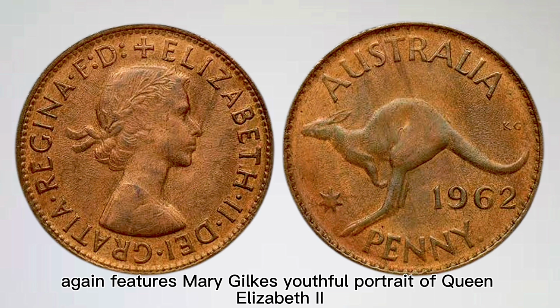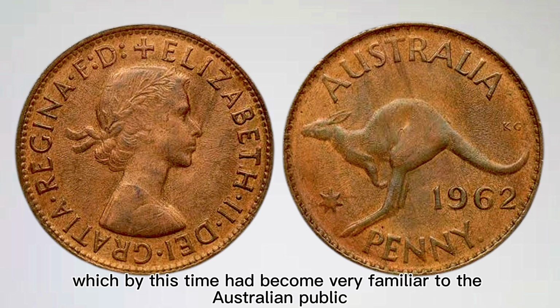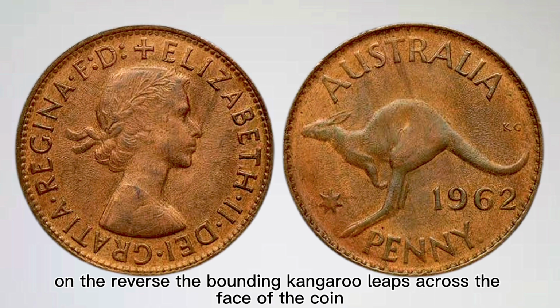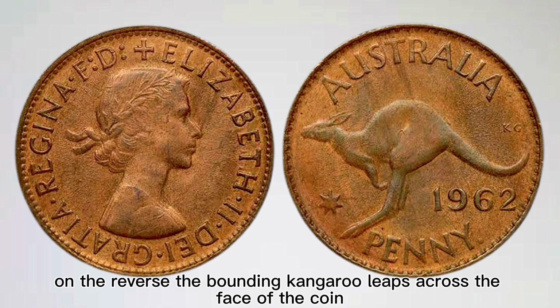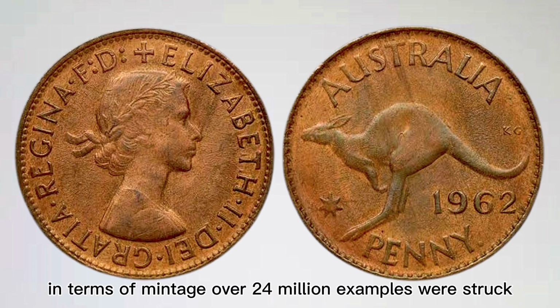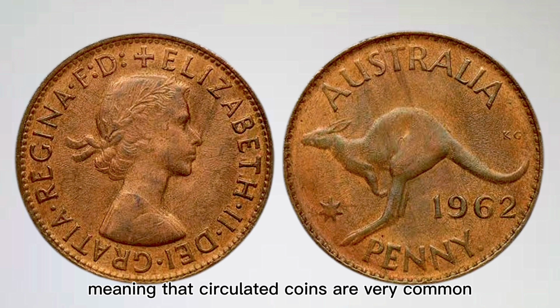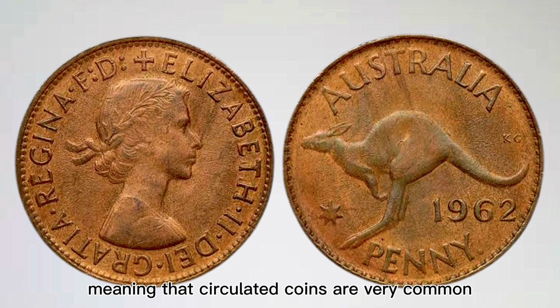The obverse again features Mary Gillick's youthful portrait of Queen Elizabeth II, which by this time had become very familiar to the Australian public. On the reverse, the bounding kangaroo leaps across the face of the coin, a powerful symbol of national pride. In terms of mintage, over 24 million examples were struck, meaning that circulated coins are very common.